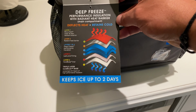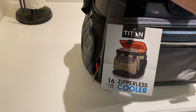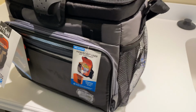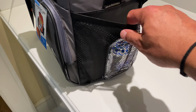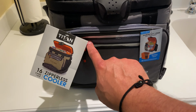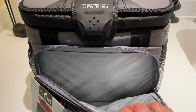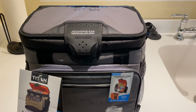The cool thing about this is they say that this cooler holds ice for up to 2 days. Right off the bat, you've got your little packages here. You can see some wet wipes in there. I think my wife put those in there because I barely even wash my hands. I'm kidding. I've got a Pop-Tart on that side because you can't travel without Pop-Tarts. Then you've got a zipper pouch here that's waterproof, and an insulated pocket here. So there's insulation there to keep things padded and protected and also cool.